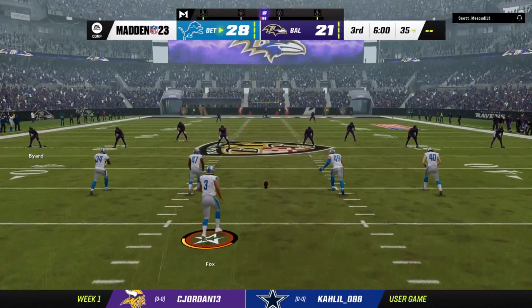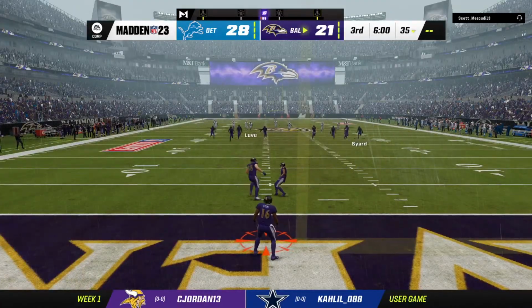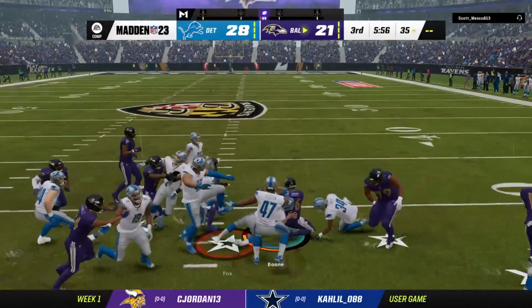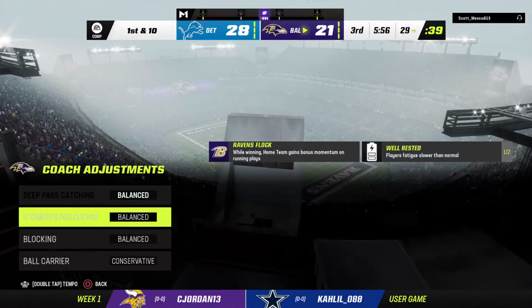Set now to kick this one away, and off it goes. They'll elect to bring it out here from the end zone. And a good return as he'll be stopped just shy of the 30-yard line.